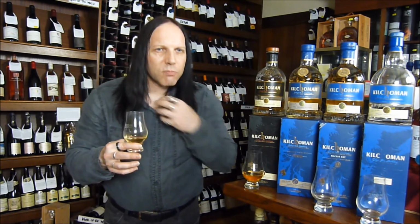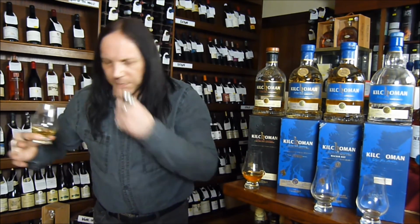Right, okay, on to the 2006 vintage. Like I said, this is 5-year-old spirit, completely aged in American oak. So let's see what the nose on this gives us then, shall we? Now we've kind of gone back to the Spring 2011 nose. A lot fresher, and that light citrus lemony note has come back. Obviously the use of even just a small amount of sherry cask has blanketed that slight citrus note.